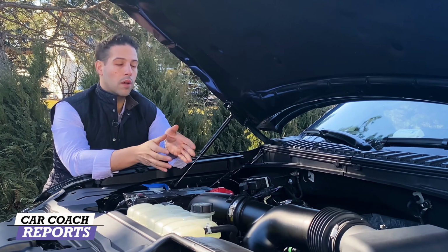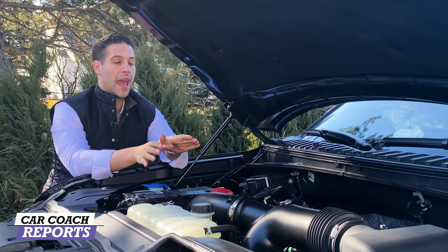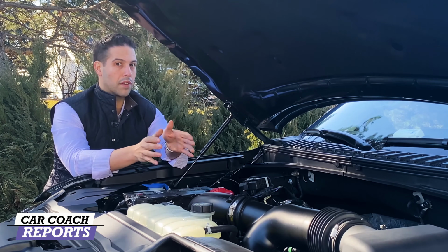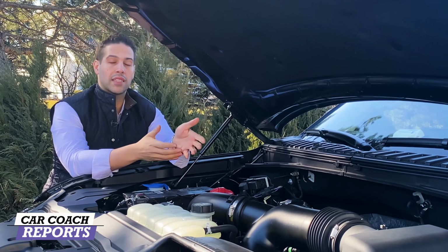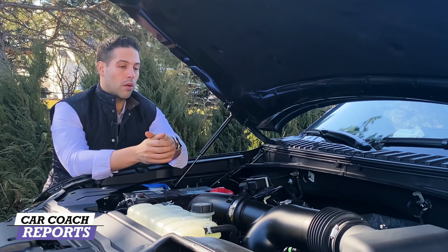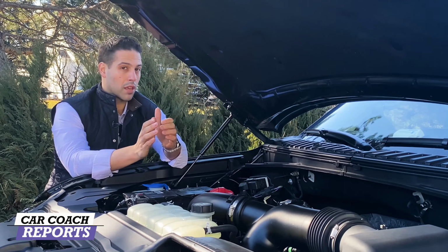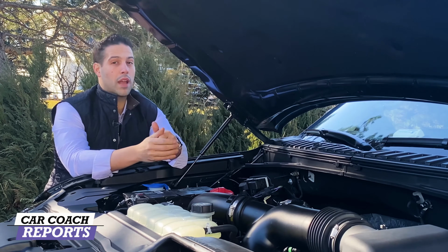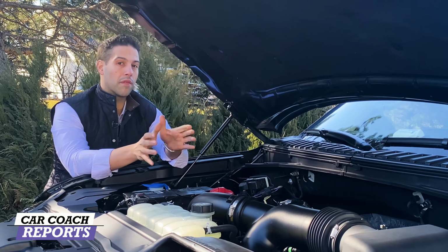You're also good for 8,700 pounds of towing capacity with this vehicle. This has the additional extra heavy towing package, which is up from 6,900 pounds from the last Navigator that we reviewed. So it's got plenty of oomph to get you down the road, and it'll get you better fuel economy than the older Navigators with the V8 with similar kind of power ratings. So let's see how it feels to drive.